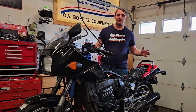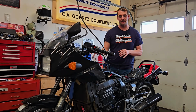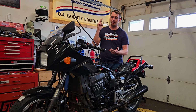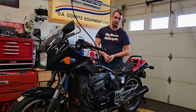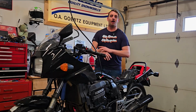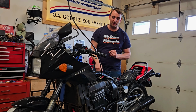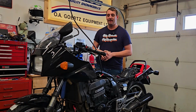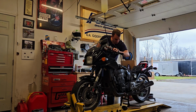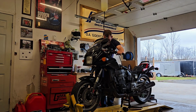Well, we are now at the pivotal point in the build where it is time to fire up the bike. Just a quick recap on some of the things that were done to this motor: the valves were readjusted, brand new spark plugs, the clutch has been rebuilt, the carbs have been rebuilt, all new intake rubbers, new air filter, all that good stuff. So it is now time to send fuel down to the carburetors, then we'll fire this thing up. It should be lots of fun. Wish me luck. Choke on. Ignition on, fire extinguisher ready.